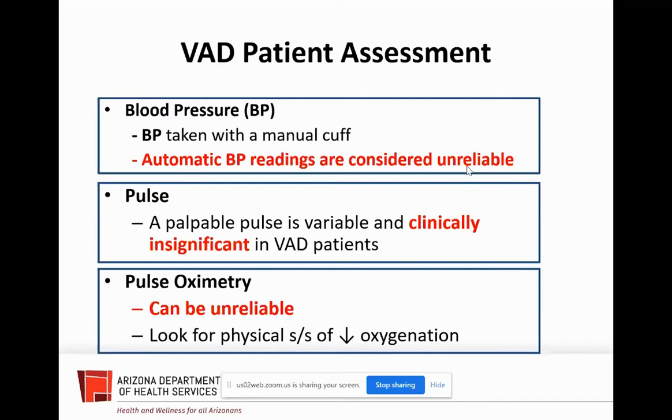So in this situation, if you want to get this blood pressure checked or you have questions about the patient's normal, they're always supposed to have a trained caregiver with them. That caregiver knows all about their equipment. They know all about emergency response. They're typically able to check a blood pressure for you or with you. So use your resource that is the family member.